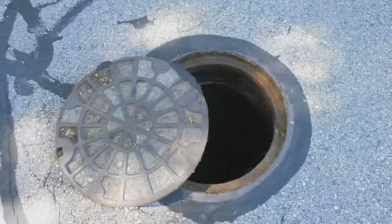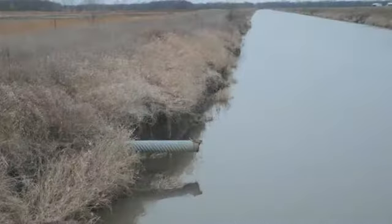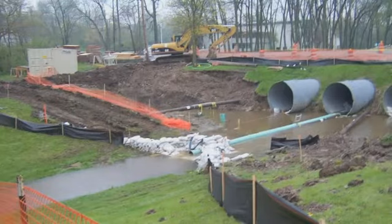All combustible vapors, whether lighter than air or heavier than air, can travel below ground in sewers, field tile, or any other underground conduit.